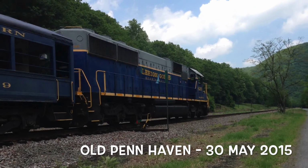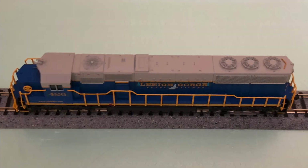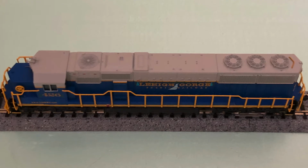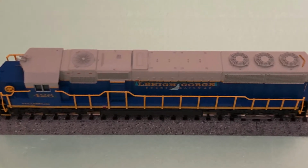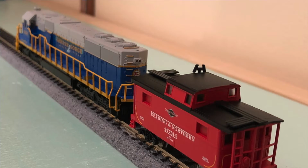Now when I said Reading and Northern sort of doesn't have it anymore, what I meant was, technically, they do still have this locomotive, but it's now painted in their more familiar green and yellow, and it's numbered 5033. And that's also what it was numbered before they had painted it as 426.